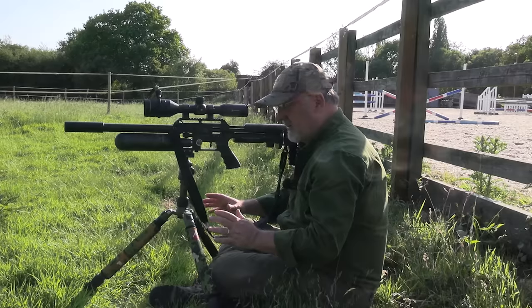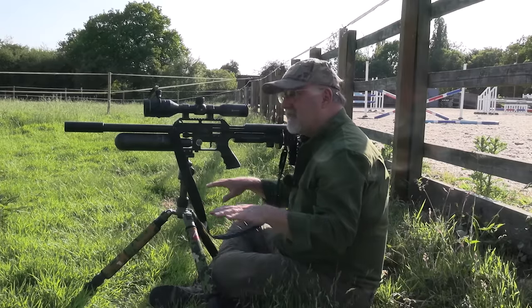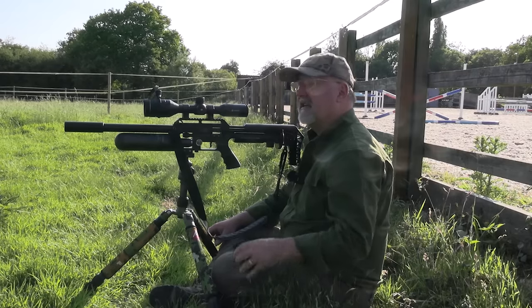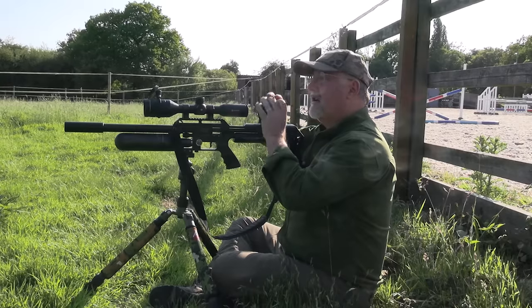Really, really versatile. You can also use them standing up, sitting down as well. And if you splay the legs right out, you can use it for shooting prone too. But all I'm going to do now is just sit here, shut up, and hope that a couple of rabbits come out along this hedgerow.